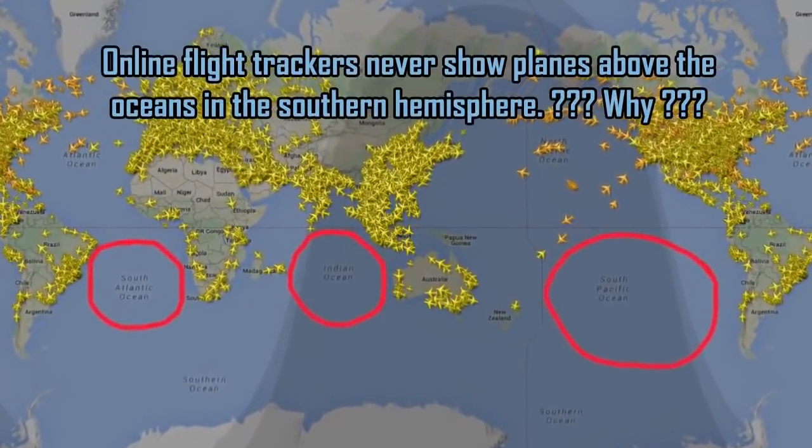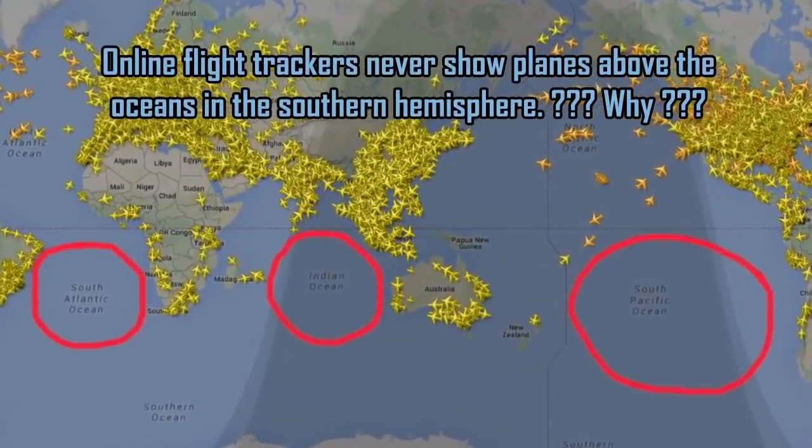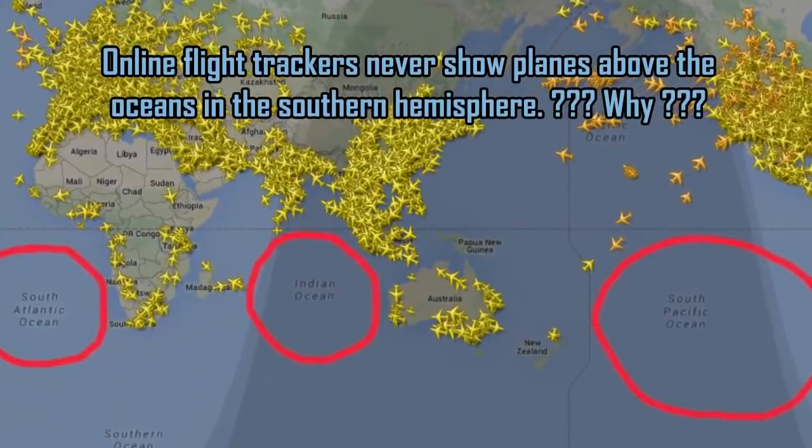Online flight trackers never show planes above the oceans in the Southern Hemisphere. Why?